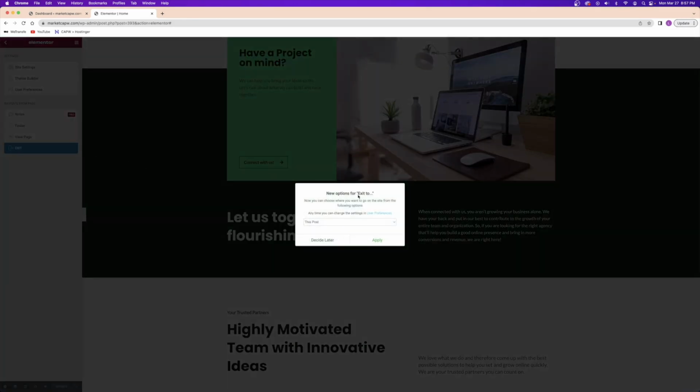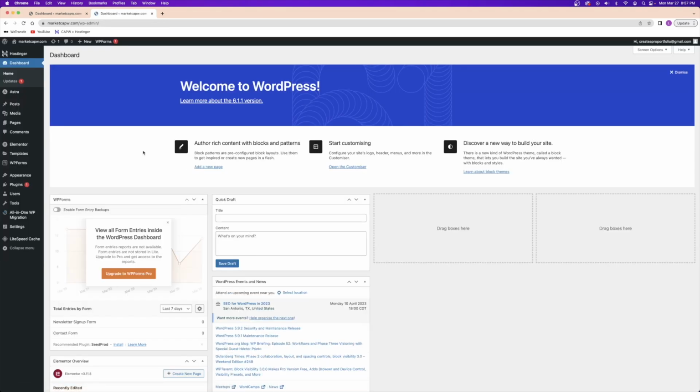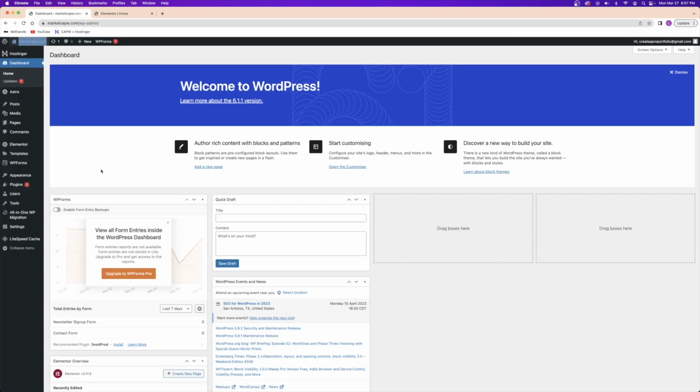It's going to ask, where do you want to exit to? And you say, to my WordPress dashboard, and then you would click apply. And you're going to say leave. And now you're back on your dashboard. But again, that is why I always have an extra tab open so that I can jump back to my dashboard. So I've got Elementor open on this tab, back to my dashboard.